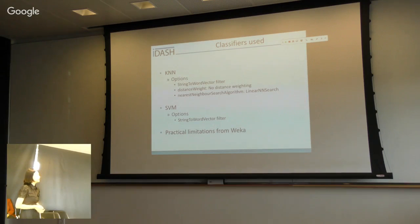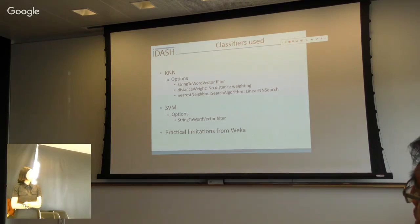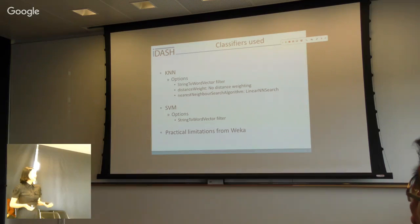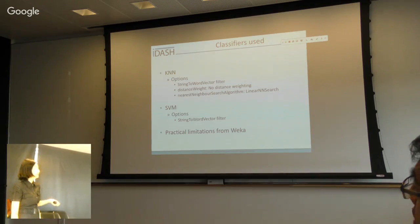There are also some practical limitations from Weka. For example, it doesn't deal with big data files very well. One time I had a data file of 4 megabytes, and it took a whole day to run the entire data and eventually crashed. Thanks to Tim, he helped me to increase the memory. It didn't generate any error saying that we were out of memory, but still no result came out of Weka after running for the day. So eventually I had to stop it. So these are some of the limitations of Weka.